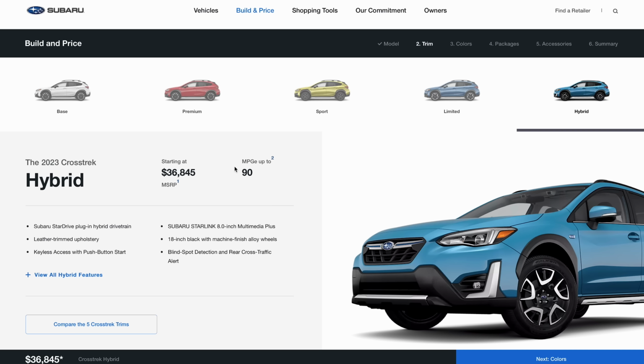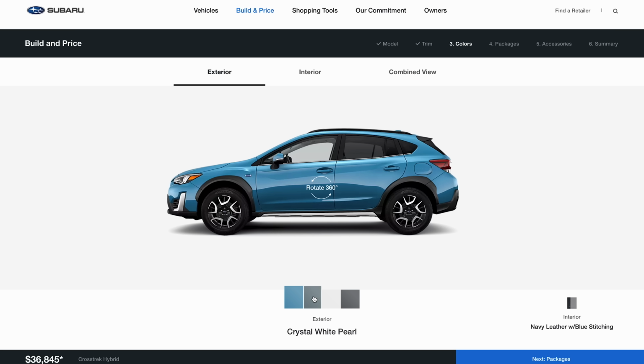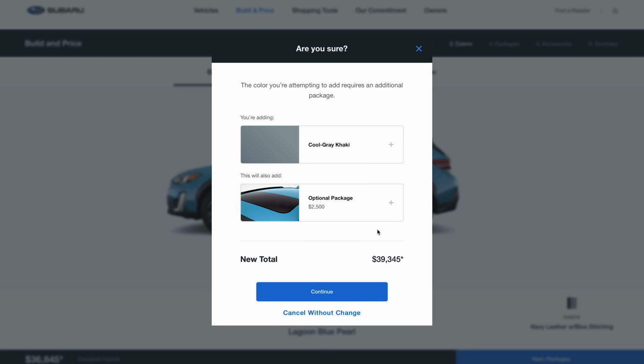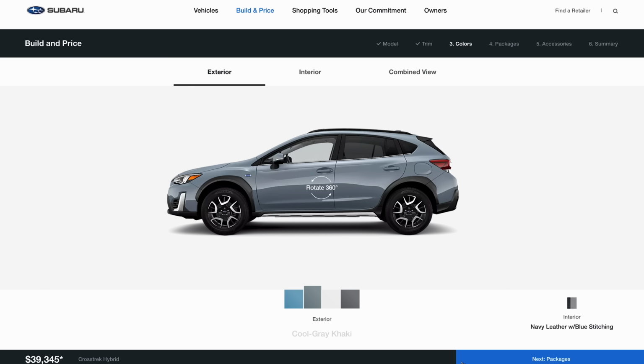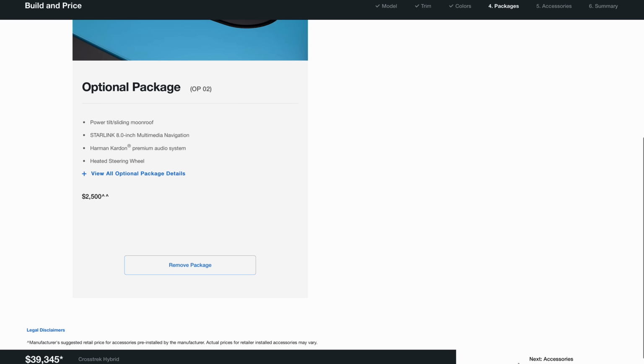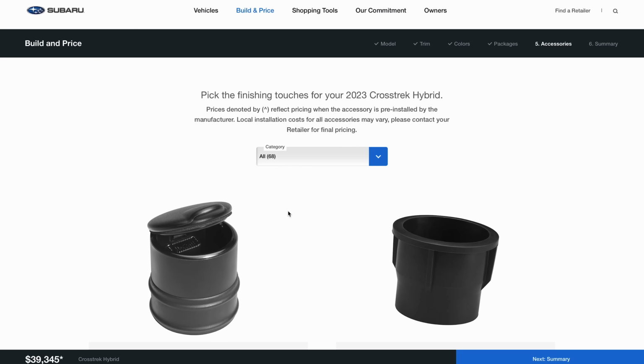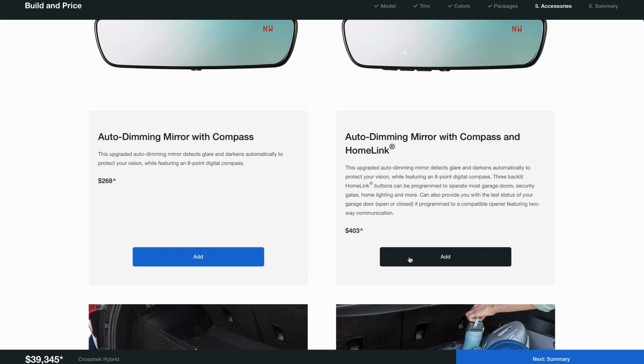So let's go ahead really quickly and build out this hybrid to the specification I would like. We're going to go ahead again with that cool gray khaki, and if we get cool gray khaki, we've got to get a $2,500 package with the sunroof, etc. So let's go ahead and add that. They're asking us again to add that package. We've already added it. Let's go through our accessories again really quickly, guys, and pick out what we are going to add.